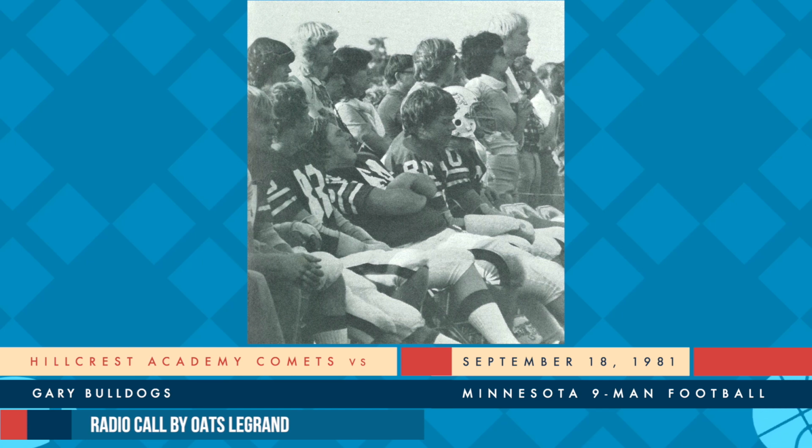All right, ready to go. Out of the shotgun. Nelson drops back. Nelson fires it on the side. Incomplete. Off the fingertips of Jeff Hallen up at about the 39 in the territory of Hillcrest. Covering over on the far side would be Dan Rogness. 6:51 remaining in the ball game. And now the old ball game will really slow down because the Bulldogs will try to get something through the sky.